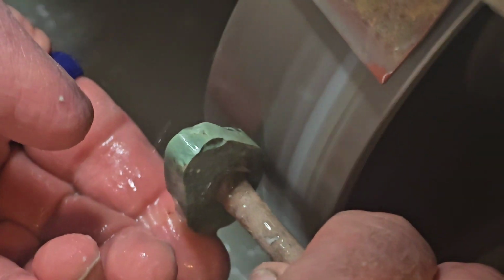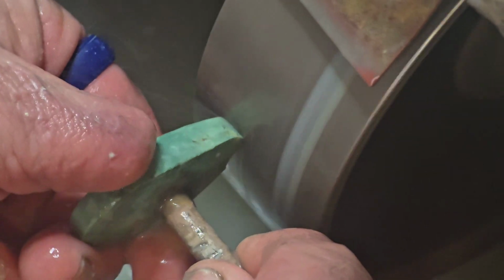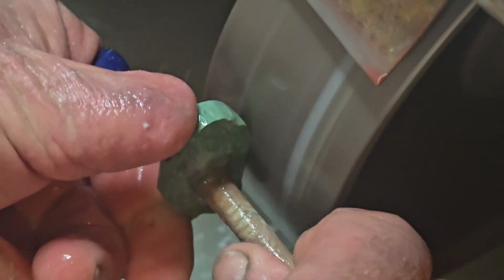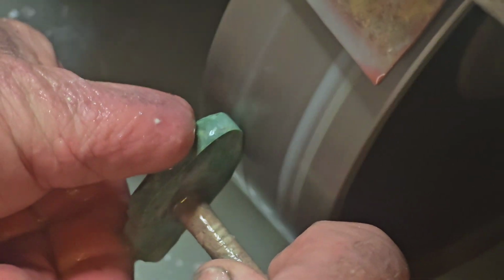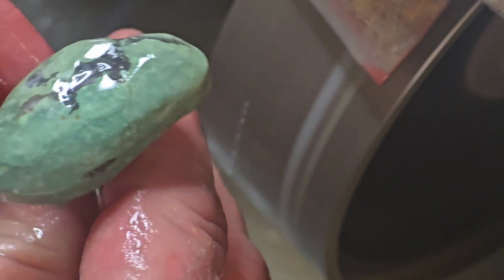These are both giant, monstrous cabs. You can't really put that much pressure on your dop stick when you got a cab this big. You're basically cutting it as if it wasn't there, but using it as a little bit of a crutch. I'm making sure I have a taper up to the top of my cab from the bottom. Making sure I have a shape that I can be happy with.